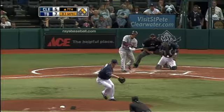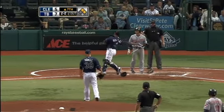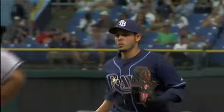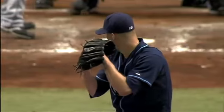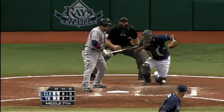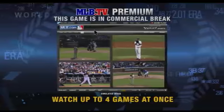Against the shift. He got him. He's out on strikes, and that'll do it. Choo tried to check, but he went around. JP gets a big strikeout there, and the Indians lead 2. Bottom of the 7th.